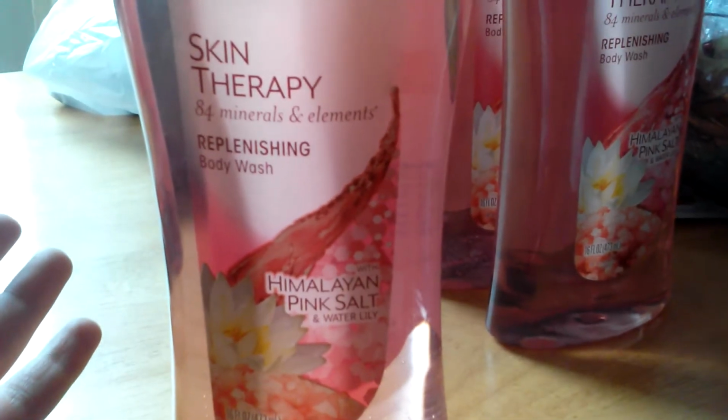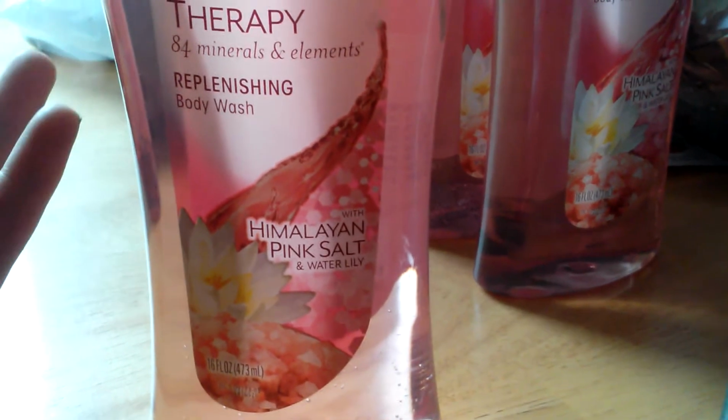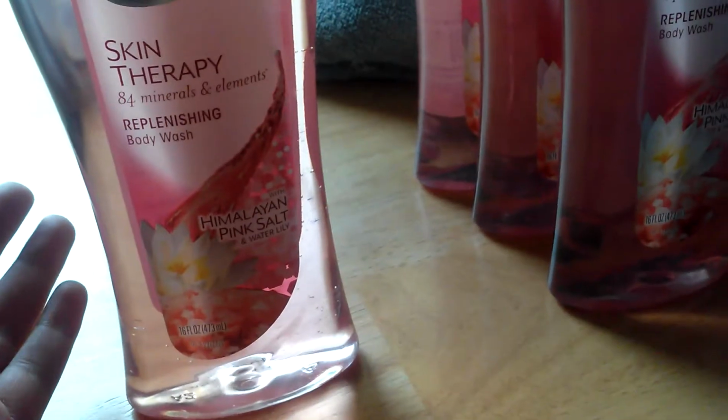Me in a video. So let's start with what I got over here. I absolutely love the Dial body wash. It's the only pink one that Dial puts out, and it's Himalayan salt, or pink salt with water lily. It just smells delicious. And it has a lingering scent that is fantastic. It's floral. It's not fruity. Sorry, it's kind of hard to see that it is pink.